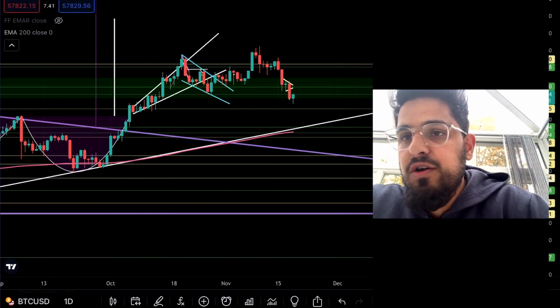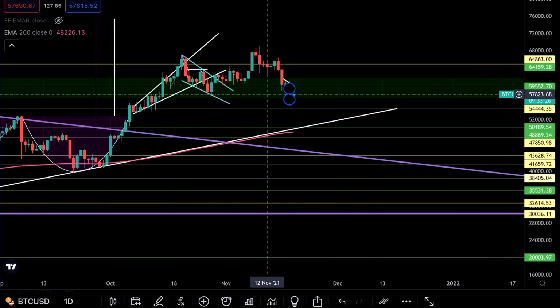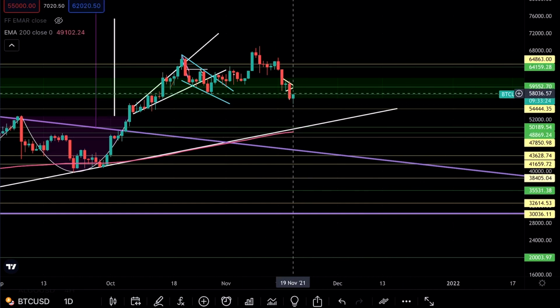Right, so Bitcoin had a horrible day yesterday. We can see that, right? You can see the red candle here. Not a fun day in Bitcoin. And then today, we actually wicked down lower. We wicked down all the way to 55,625. But as we stand, we're sitting at 57,700 at the time of recording this video.